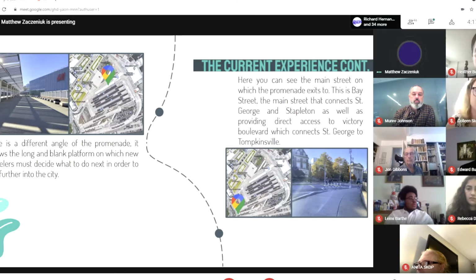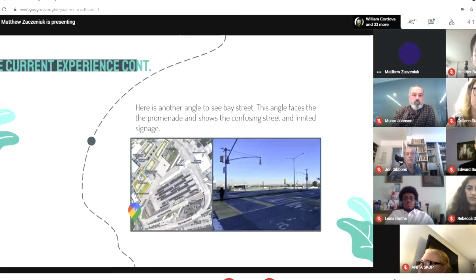On the right, you can see the main street on which the promenade exits to. This is Bay Street, the main street that connects St. George and Stapleton, as well as providing direct access to Victory Boulevard, which connects St. George to Tompkinsville. And here's another angle to see Bay Street. This angle faces the promenade and shows the confusing street and limited signage.